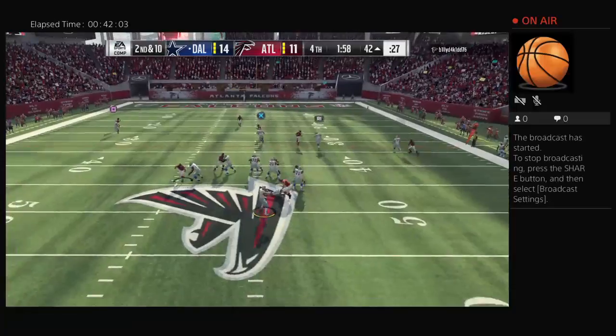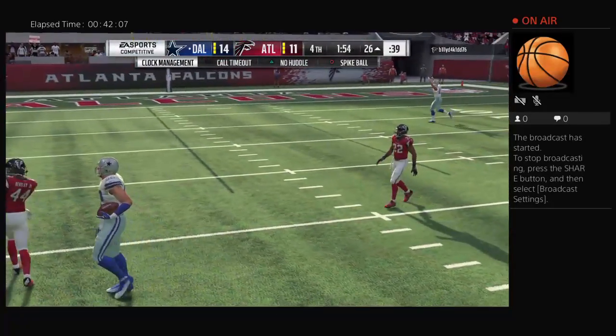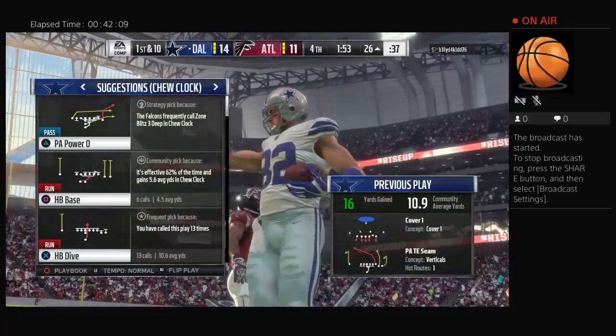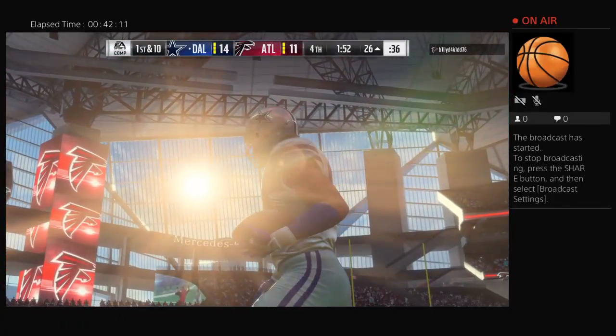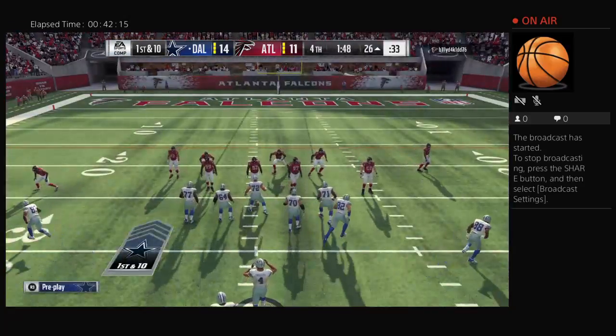They play fake to Elliott. Now Prescott, and he hits Jason Witten, the tight end. And he's going to get this inside the 30. It's a pickup of 16 there, and it'll lead to a new set of downs.